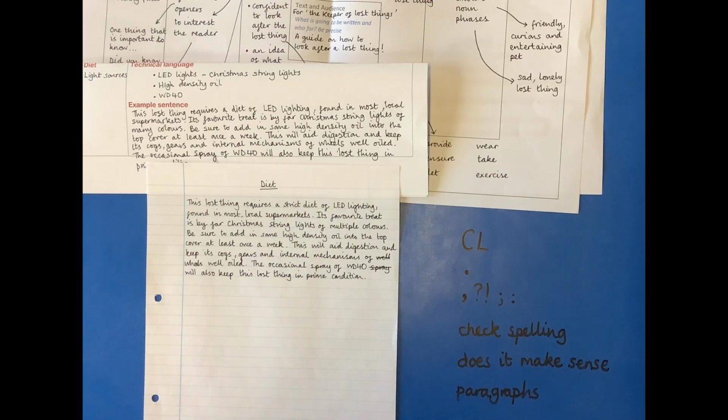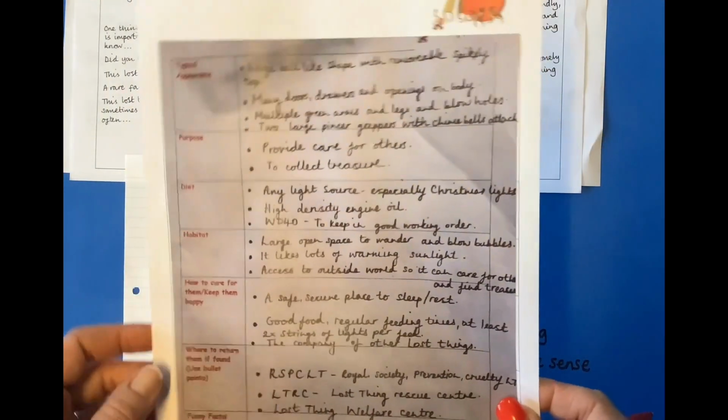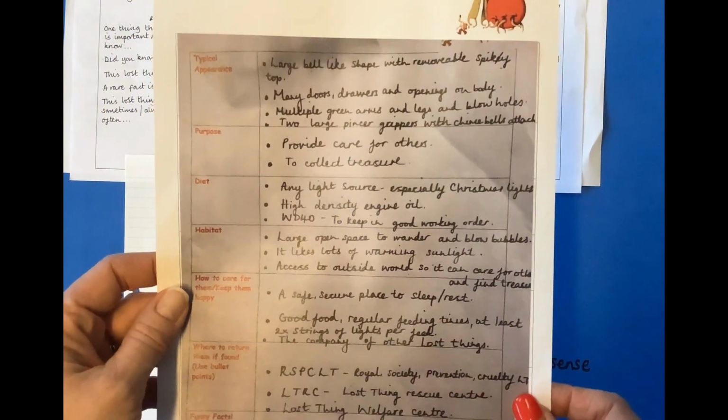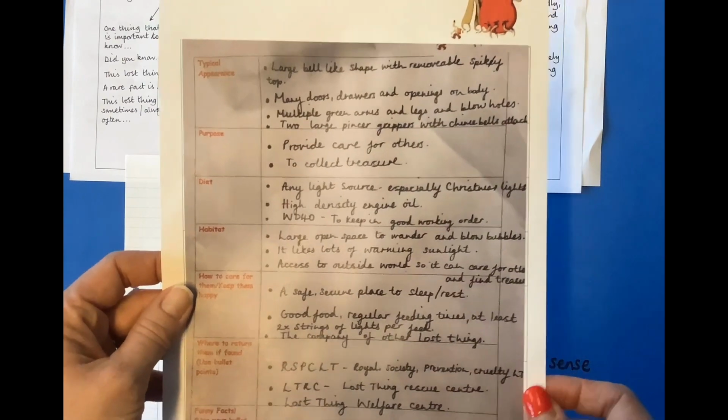So don't feel you have to change your writing if you're really happy with it. Just copy it up. So I'm just going to spend some time now checking my plan and checking my boxed up plan that I have kept on track, and I've been writing about the things that I plan to write.